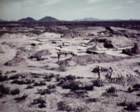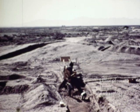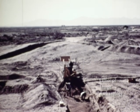In most of the Southwest, earth burial was the usual means of disposing of the dead. In contrast, the Hohokam cremated. Because of this custom, little is known about their physical characteristics.